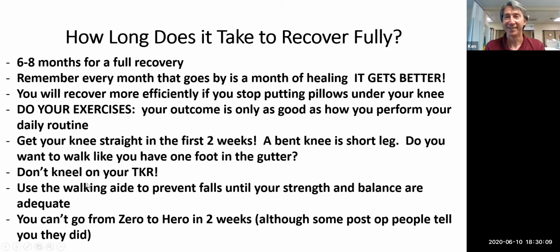Don't kneel. All my Catholics, people that kneel, God understands. It's not a joke. You don't want to be kneeling on a total knee because you've interfaced metal with bone. You've got two materials and you're creating a shearing force. If you work that component loose, you've got to go for revision. Don't kneel on total knees.